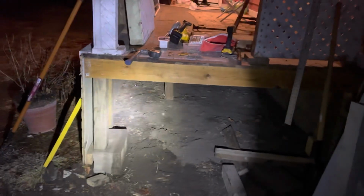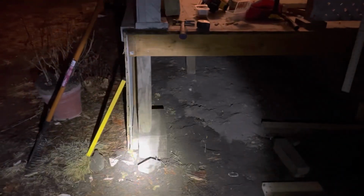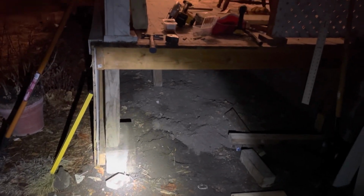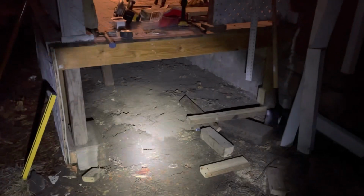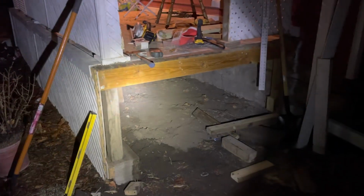But who knows, maybe it does well. I can check it later to see if it's level. I'll give myself easy access to kind of come under here and do maintenance. It wasn't too bad removing the lattice and the hardy. So now the next step is attaching this.